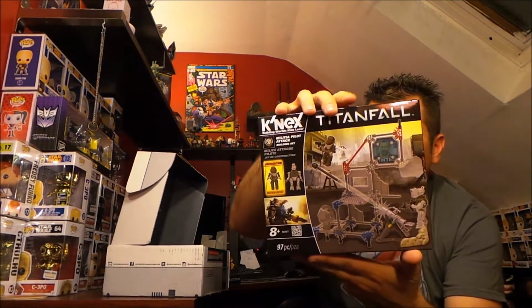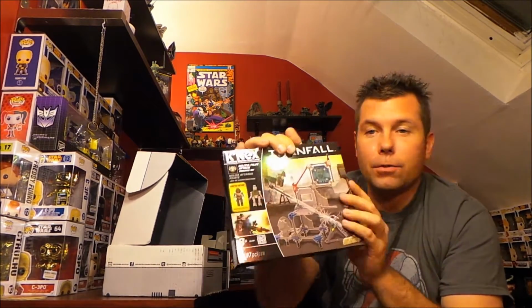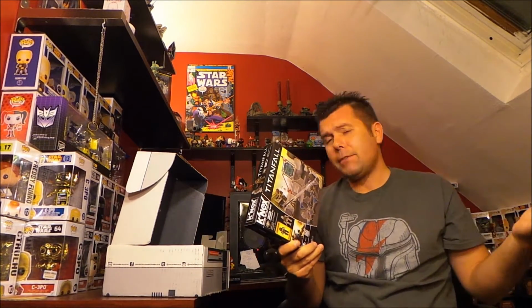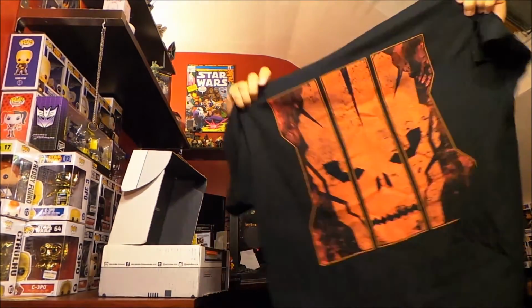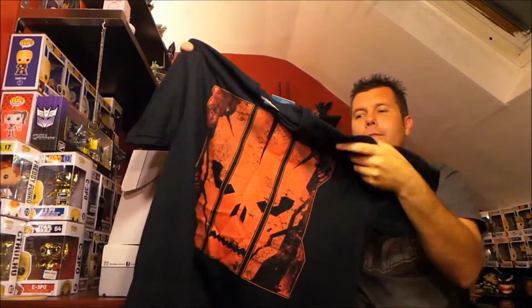And then this Titan Falls Connect set, and I didn't even know these exist. I mean, the set's nothing special, but it's got some little figures which are cool looking, and it was decent. It's unique. It's something that hasn't been seen in any of the geek boxes, at least that I've seen. So I like that about it. I like getting different stuff once in a while. And then wrapping it all up with this really awesome Black Ops 3 shirt. And I thought that was a really cool design. I love that. And I will definitely be wearing that shirt.